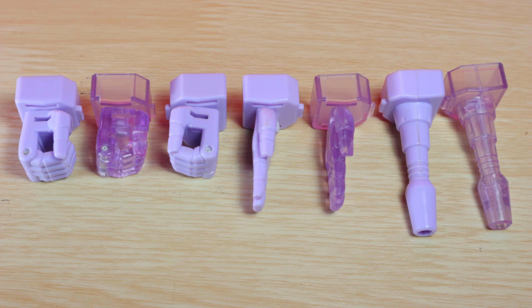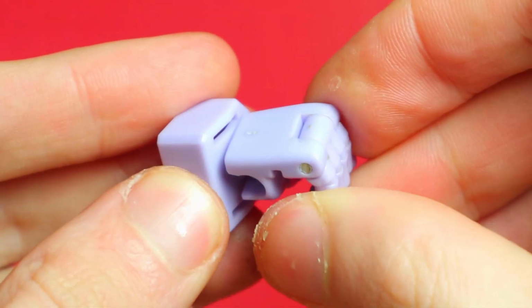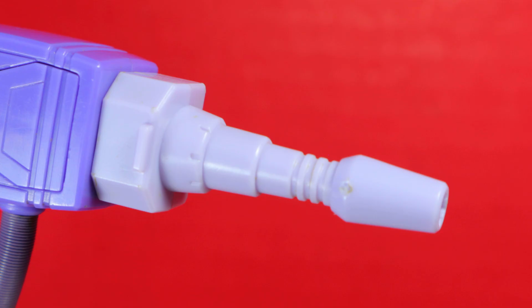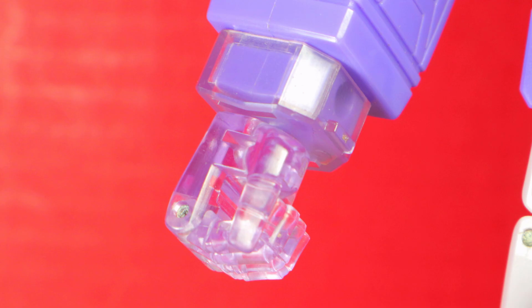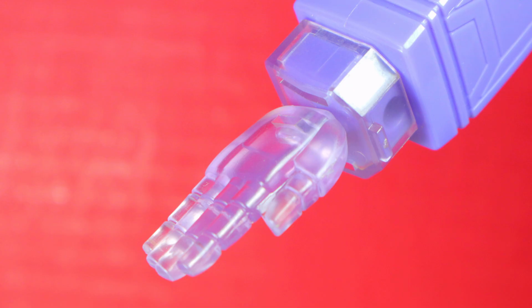Now for the hands, there's a bunch of options. The closed fists have a single hinge, but all the hands use a ball joint. I've already added the normal colored hand and normal colored laser, but there's a second hand if you want no laser. There's an open hand which you can get him to salute, another normal hand in clear purple, along with another laser piece, and open hand using the same plastic.